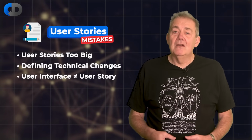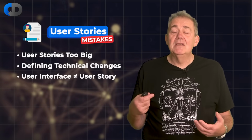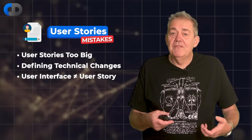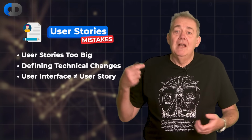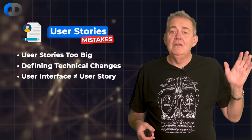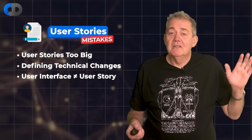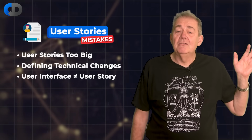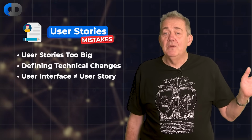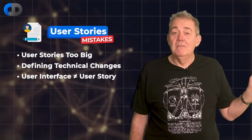One of the ways that I hear this talked about very often in development teams is that we confuse the user interface as a user story, and then we have back-end developers saying, oh, we don't have any users, so we can't use user stories. That's completely wrong. You still have users, even if they are not using a user interface. For some kinds of software, your users might be other programmers or other parts of the system, but they're still users of your software.